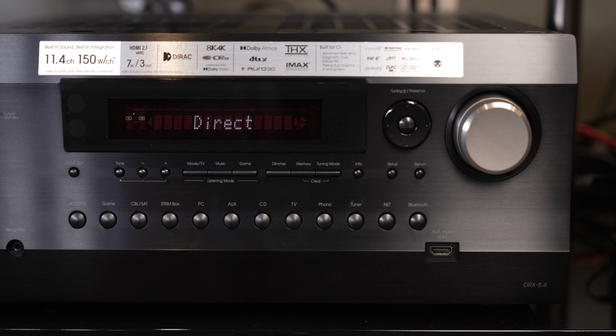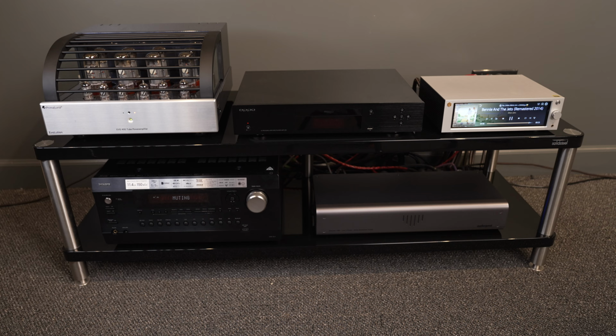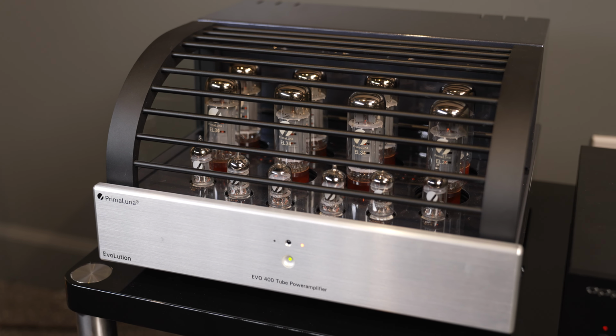So what we did do is we have an Integra 8.4 running our entire system here, excluding the front two channels. We wanted to focus on hi-fi first for our home theater system. So what we did is we threw in a Prima Luna Evo 400 amplifier, and that is powering just our front, left, and right channels. Now that is usable all across the board.